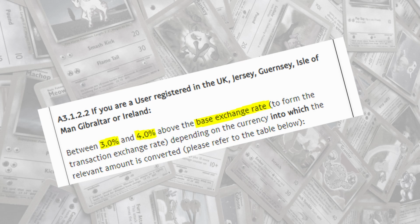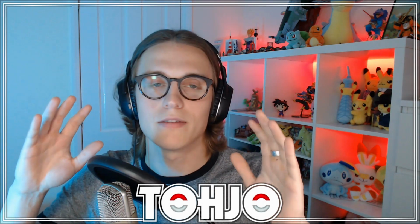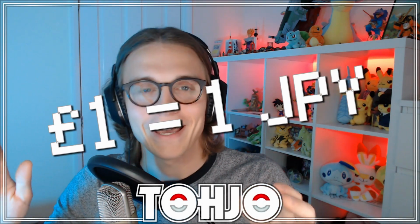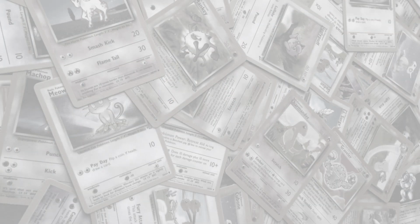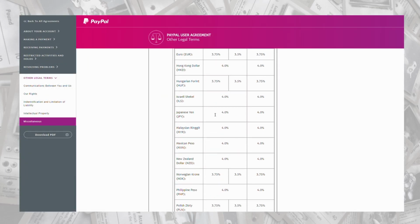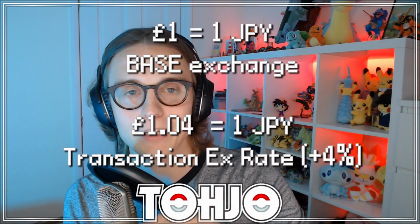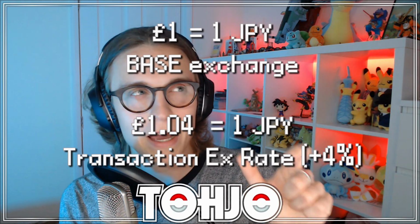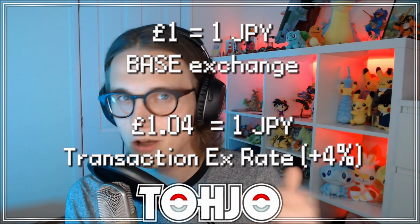I'll pop a little thing up on the screen so you can see what that looks like. So for Japan, let's say the base exchange rate, which it isn't, by the way, is £1 for 1 yen, a 1-to-1 exchange rate. The fee, the percentage on top to meet the transaction exchange rate for PayPal from converting pounds to yen, is 4%, like I've just shown. That would mean it would be £1.04 for every Japanese yen you were converting to. So it makes you pay a little bit more just to get 1 yen out.